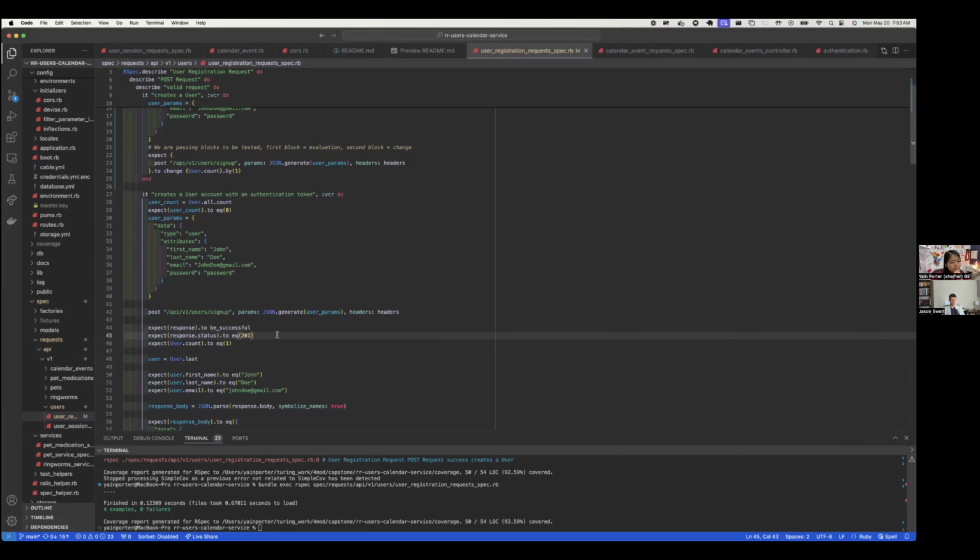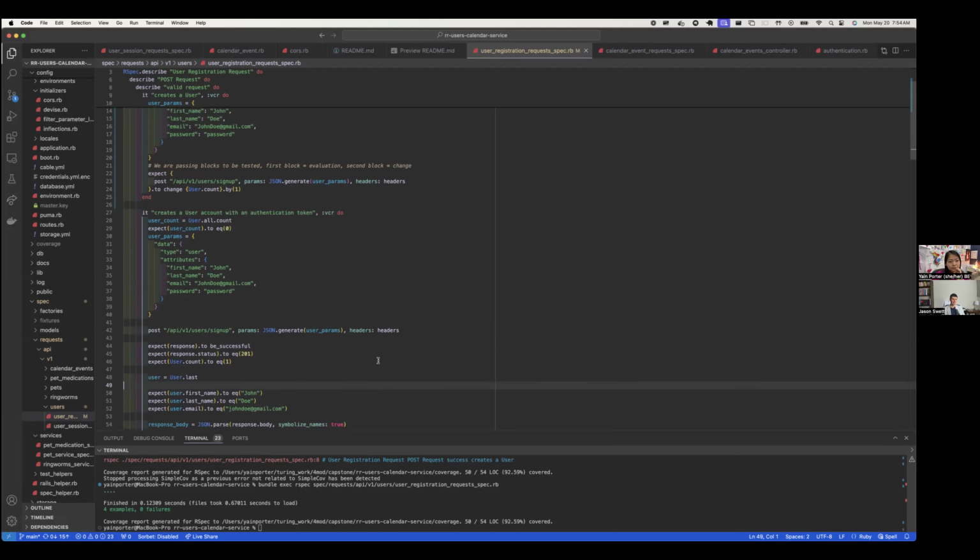I'm actually not sure what expect response to be successful checks specifically. Do you know? I know that it'll check maybe the body that you get back and make sure that it is successful, because sometimes they'll check the response and expect it to be truthy versus falsy. I think what's missing is an obvious statement of what it means exactly for the response to be successful.